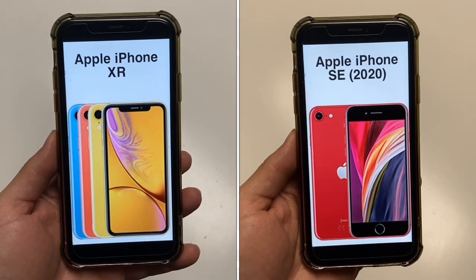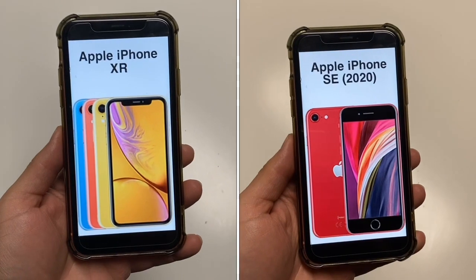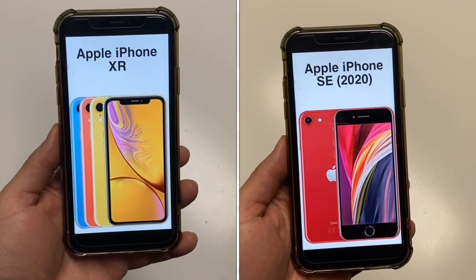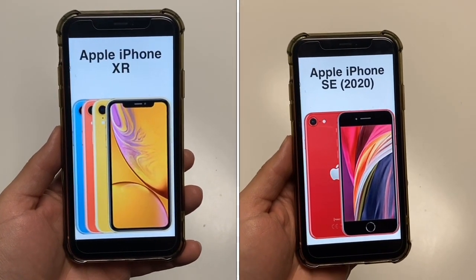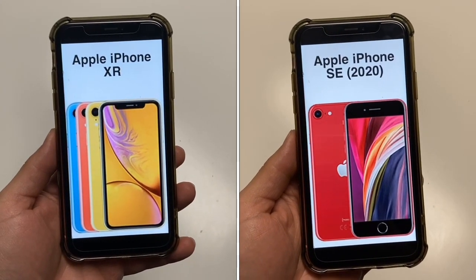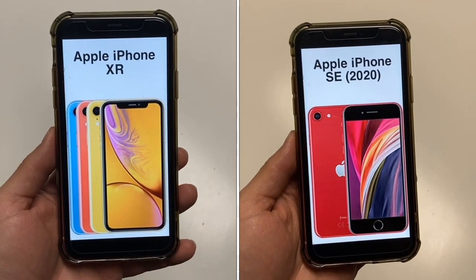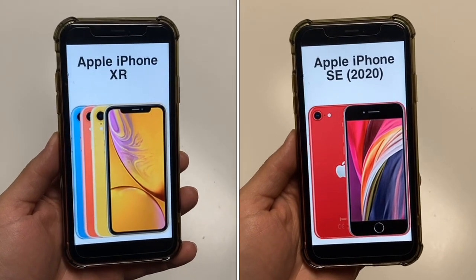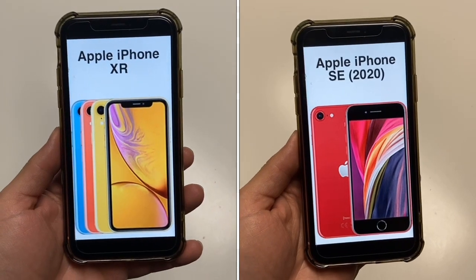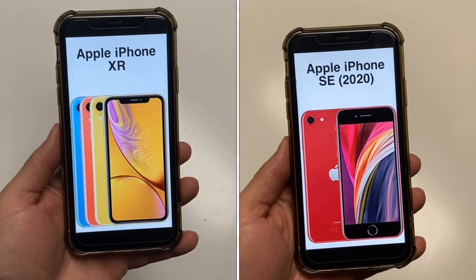Build quality. They both have a glass front, glass back, aluminum frame. So even though these phones are more budget here in 2021, they are very premium feeling, made out of premium materials, and they blow away a lot of these more expensive phones out of the water, most of them in Android world. You cannot beat the premium quality that these phones are made out of.